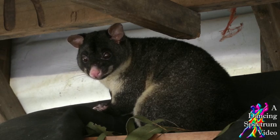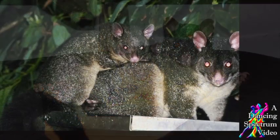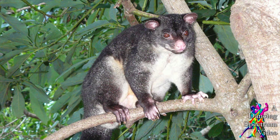Now here's an old photo from the inner tube of Mum and Babe. Looking quite relaxed. That's another Mum and Babe. This time they're outside in the bird feeder, feeding on the scraps that the birds haven't eaten during the day. Now it's unusual to see a possum in the avocado tree during the day. Normally they come out at night.